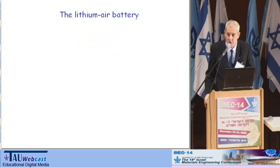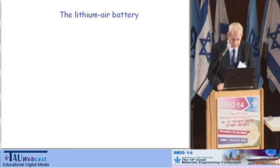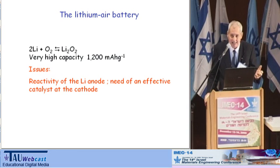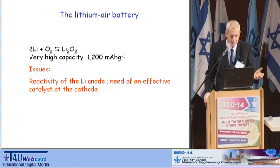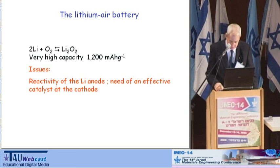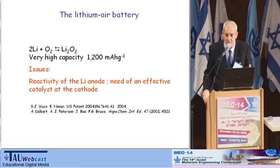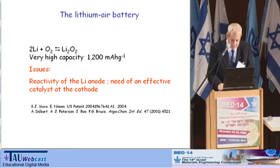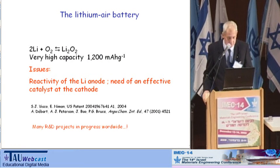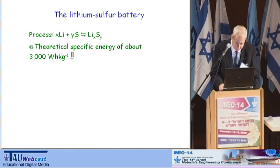So, of course, there is always a need for more energy, even more energy. So let me just briefly tell you what the lines for the future are. One is the lithium-air battery, which can give you a very high capacity. It can go beyond the capacity of any lithium-ion battery at the moment. And there have been two papers which have triggered this interest, and now there are many research and development projects on this battery.